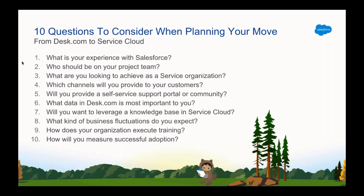So I want to remind you, we've reviewed a number of important topics today to help you plan your transition. And they're all here on the screen. So these topics and the questions posed really should be taken back to your team to discuss the needs of your service organization today and the needs that you anticipate in the near future. Once your vision is established, your transition plan will begin to dive into topics a little bit more deeply, like your data, your knowledge base, your customer support portal, the channels you'll be supporting, and more.